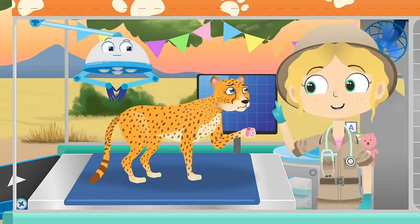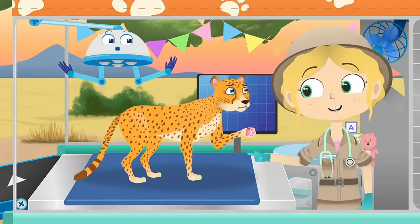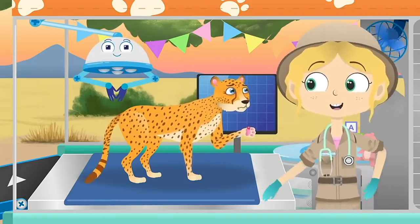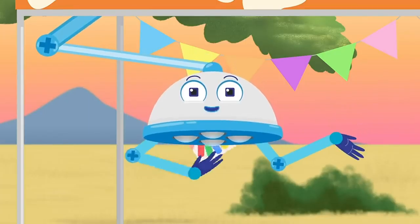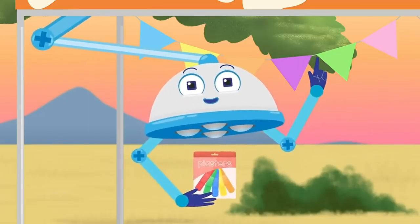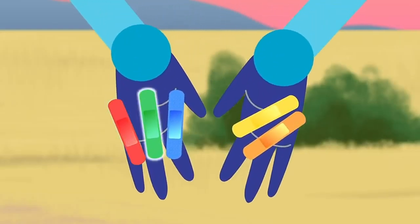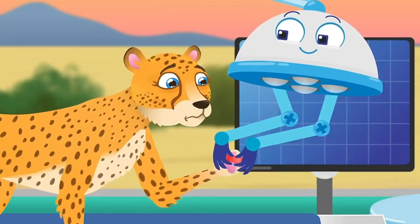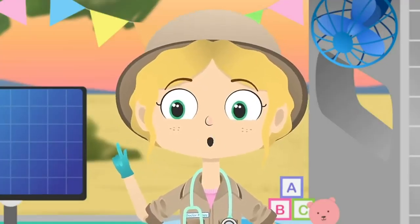I think you have been running so fast, you've given yourself a blister on your paw. It will get better on its own with some rest, but I think we had better protect it with a plaster too. Plasters can help our bodies to heal themselves. By covering the sore area, it protects it and keeps it clean so it gets better faster. Which plaster would you like, Asha? Red? Green, blue, yellow, or orange? Does that feel better? I would slow down a little, though.